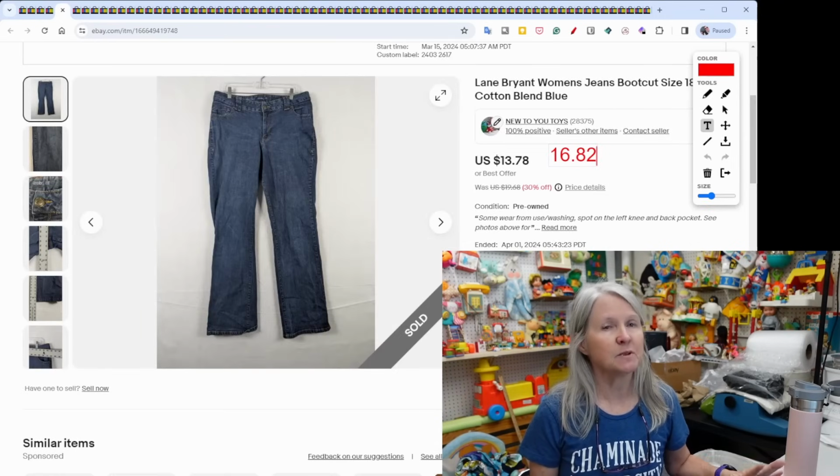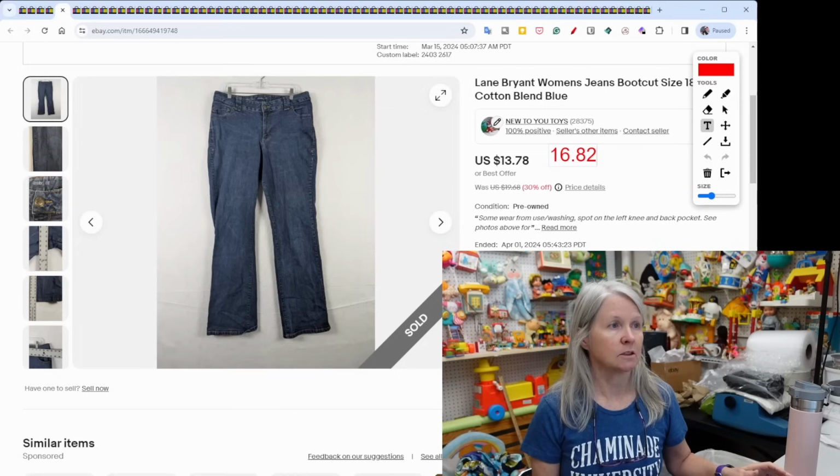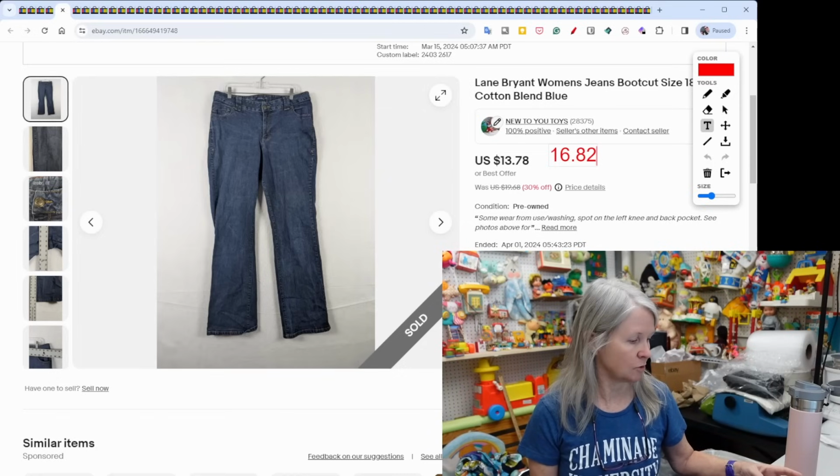Lane Bryant. This must have sold through an offer, and they didn't even realize it was on sale. Lane Bryant women's jeans sold for $16.82.